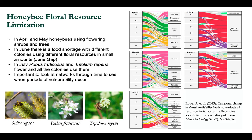So as soon as that starts to flower, they all migrate onto that, with a little bit of the purple, which is Trifolium repens. So honeybees are nice to study. They're very consistent in their choices, and you can look at these different spatial scales and see these patterns quite clearly.